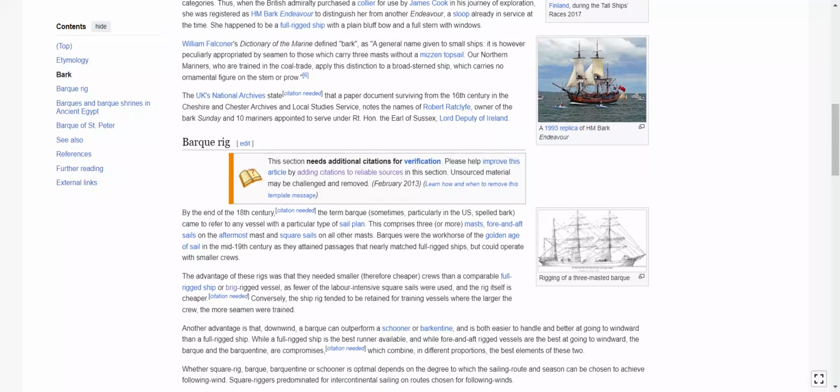"Our northern mariners who are trained in the coal trade apply this distinction to a broad stern ship which carries no ornamental figure on the stem or prow." Pardon me as I re-coffee again.